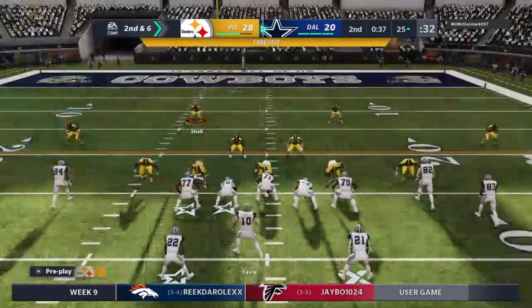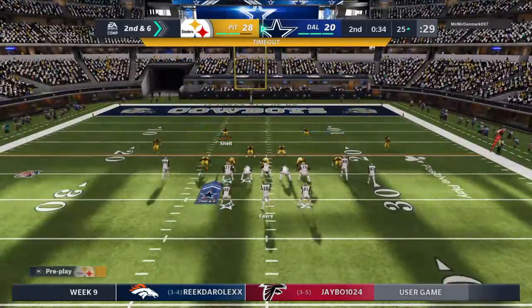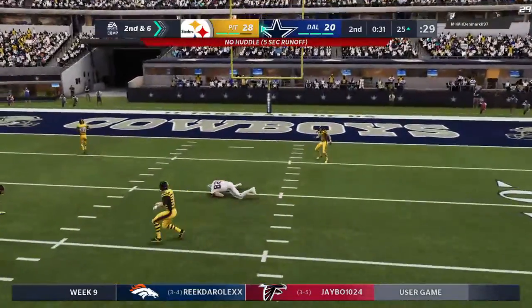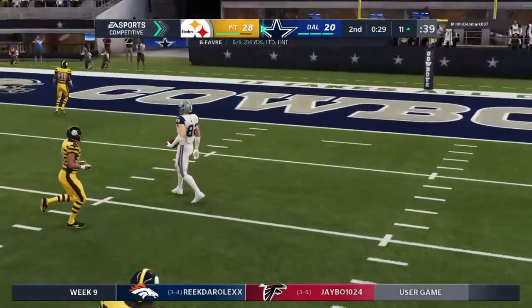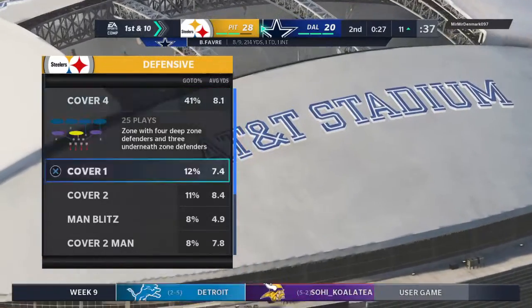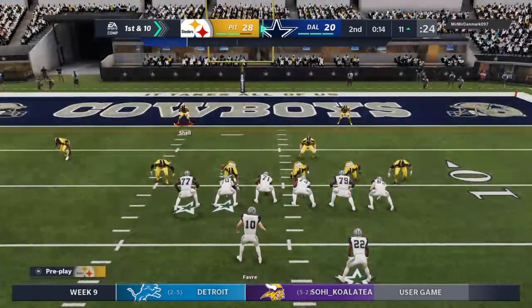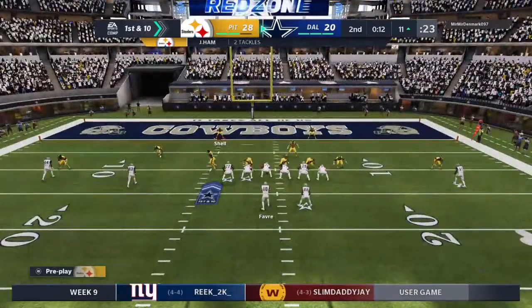Ball carried by number 22. It's a pickup of 4, and it'll bring up 2nd down. From the 25, here's 2nd and 6. And down inside the 15, shy of the 10. Give him 14 on that one, and a 1st down. Now a 1st and 10 at the 11-yard line.